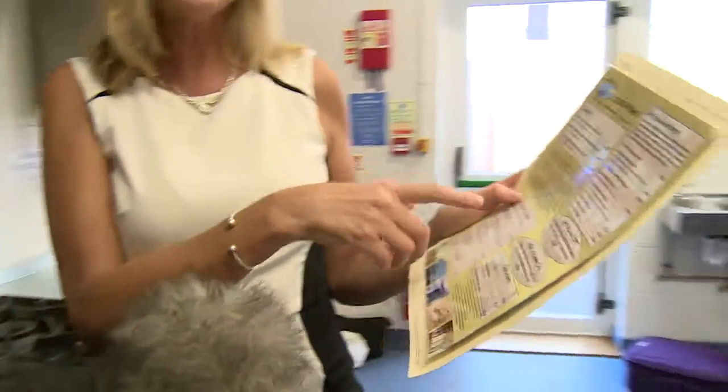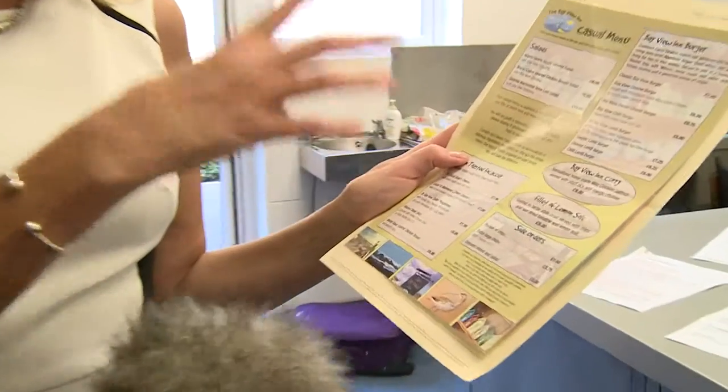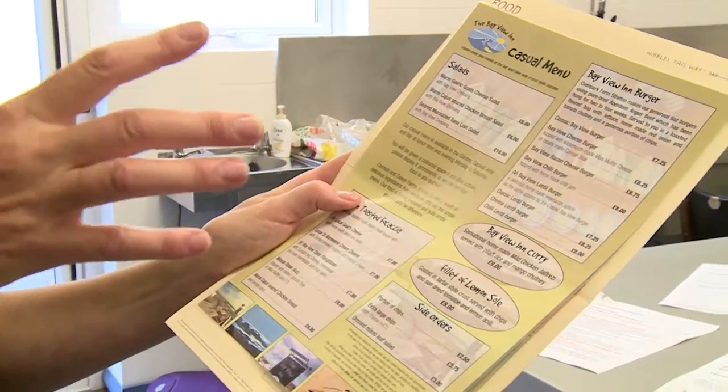And that's where you put your premium dishes? Absolutely, because once you understand that there are certain hotspots on the menu, and I can show you on this menu, you can then put your most profitable dishes in the hotspots. And is this what this menu you're holding here has done? Absolutely. This is actually one of my old menus from when I first put this into practice.